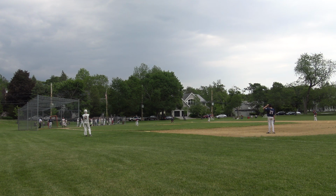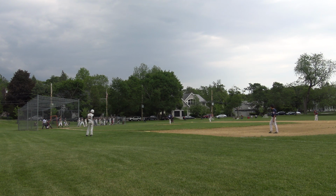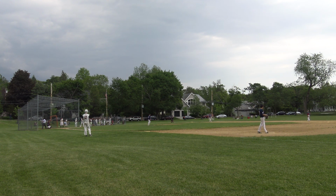Defensively, Brookline is the same. Ben is throwing to Lincoln, Adam, Russick, Ellis, Jonathan. That's the infield. Gabe in left, Dev in center, Max in right. Two and one. Two and two. 15 leading off for Newton. Bottom of the fourth.